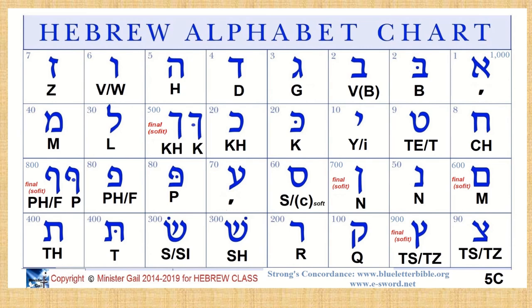This is a review of the large alphabet card. Remember, we read from right to left. All we need to do is memorize the letter for each picture. We don't need to memorize the picture name that they teach in Hebrew. It's not important for reading. So the Aleph is always a mark or an apostrophe with the number value of 1 or 1,000.